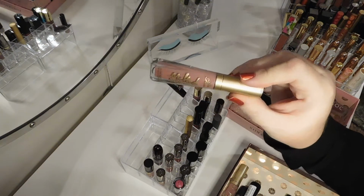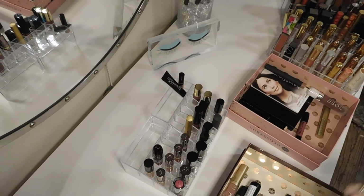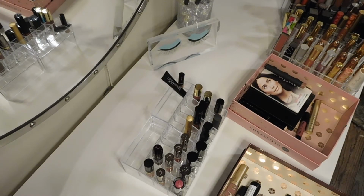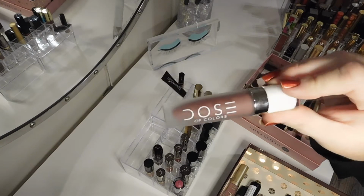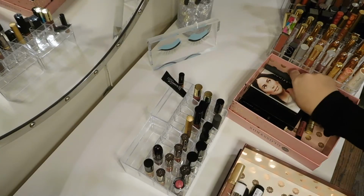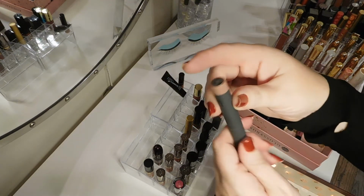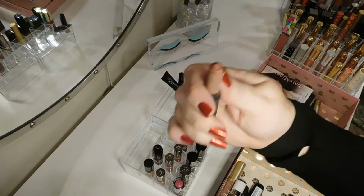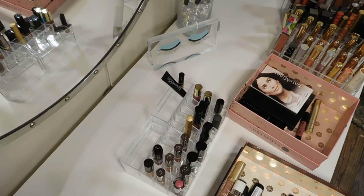Here's the Too Faced Melted Matte in the shade Queen Bee. I've got a full size of that one, so I'm going to go ahead and declutter it so one of my sisters or my nieces can use it. Then I've got another Dose of Colors. This is in the shade Plum Queen. That is more of a dark plum color, and I don't have a whole lot like that, so I'm going to keep that one. And then I've got Bite Beauty in the shade Glossé, which is kind of a nice nude. That's a nice nudish color, but I'm going to go ahead and declutter that one because, again, never use it.